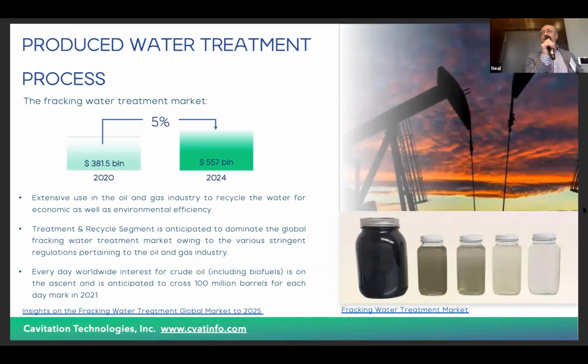What we do on the application side, we're bringing strategic partners to work with us. They have vertical infrastructure. They really have know-how. This way, we can develop technologies but implement applications in numerous industries. And it doesn't really cost us, either on the operational side or marketing side, developing and bringing these technologies to life. So on the produced water, it's a similar process.